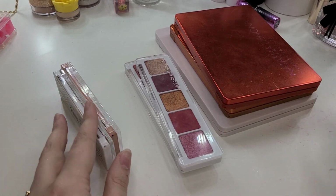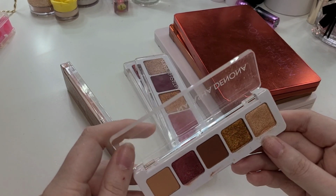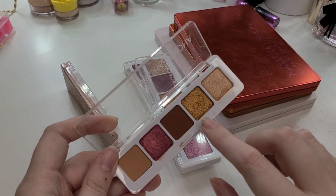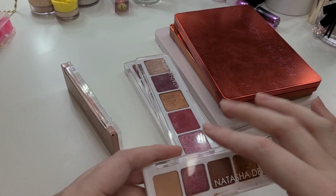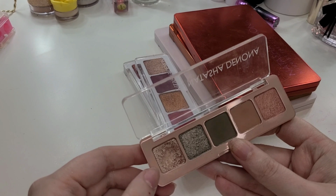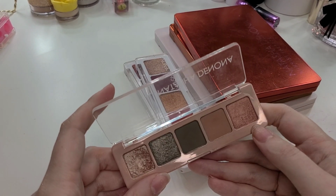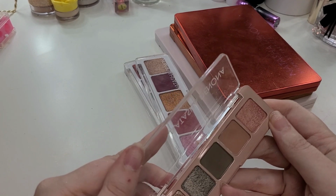Then we have the Mini Sunset, which is also okay, another neutral one. Beautiful copper shade though. I really like that one. And then the Mini Retro, and I really love this pink shade on the side, and these mattes perform beautifully. This one's not my favorite, but the other 4 are really beautiful.